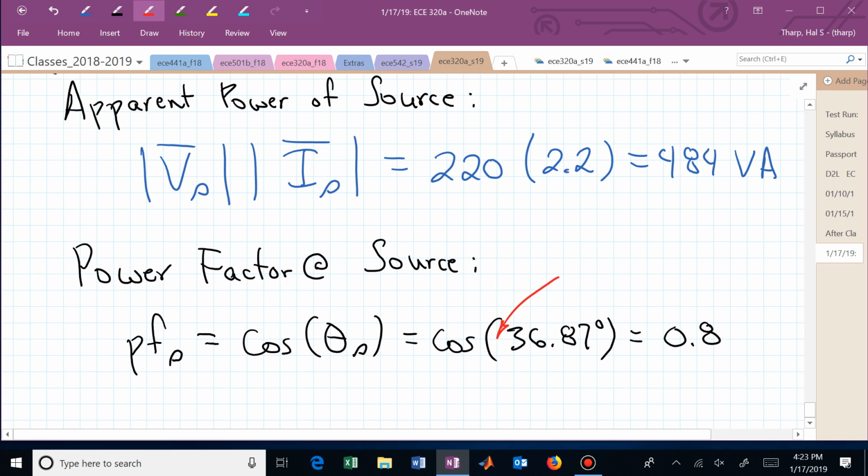This was positive, wasn't it? Which means, what's the second piece of the power factor answer? Is it leading or lagging? Lagging, with positive Q or positive angle. This is now 0.8 lagging.